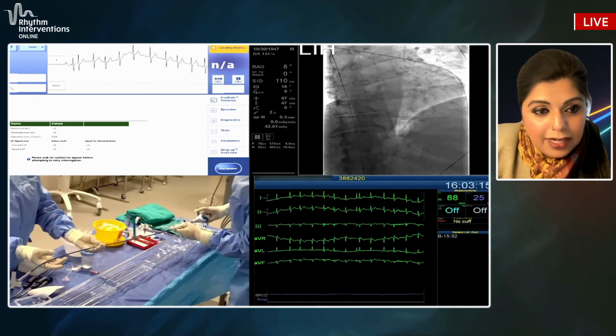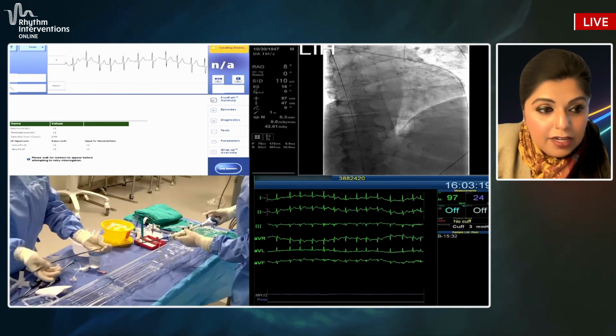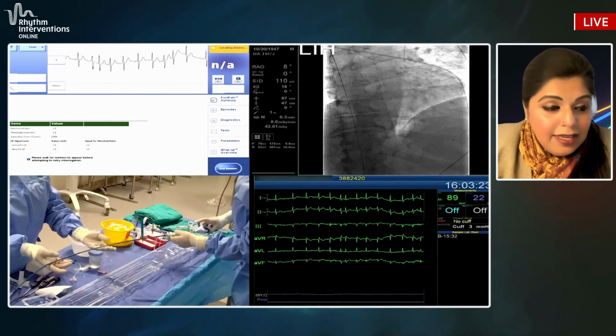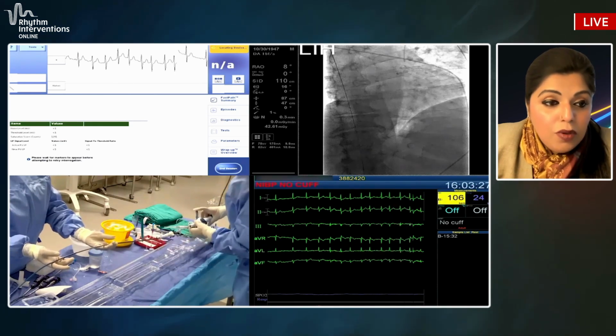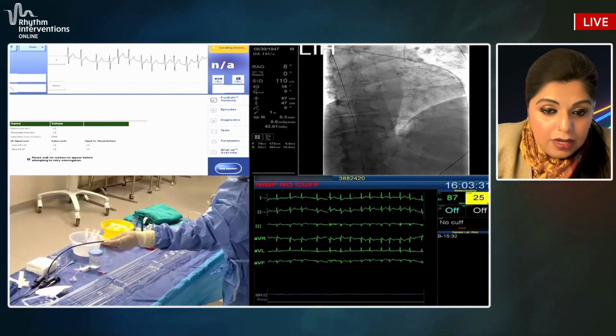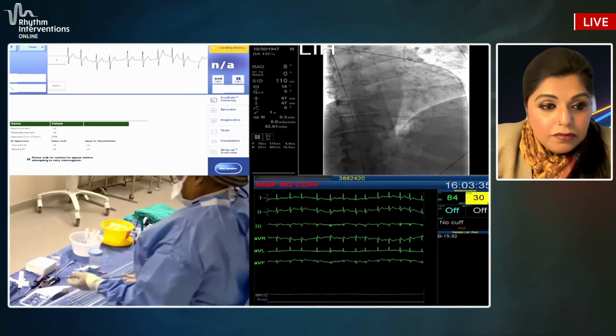What I'm doing here is I'm taking the protective sleeve and moving it forward to cover the helix of the device, because I don't want that helix touching anything, and I don't want that helix to cause any trauma in the heart as I'm moving up. So I cover the end of the helix, at least 2 millimeters beyond the helix, with that protective sleeve.